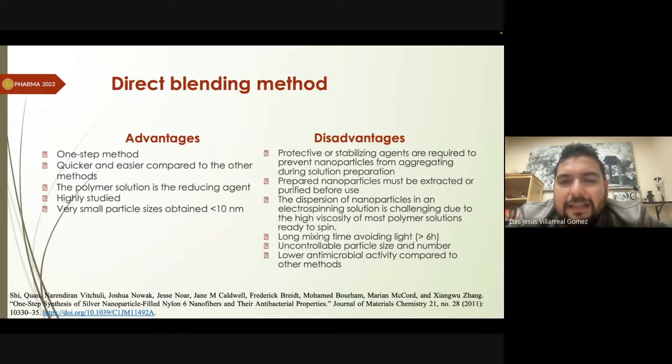Among the disadvantages of this technique is that silver nanoparticles usually aggregate during solution preparation. Sometimes you need to prepare the nanoparticles beforehand, before the electrospinning process. The dispersion of nanoparticles in the electrospinning solution is also challenging due to the high viscosity of most polymer solutions, because to create electrospun nanofibers you have to prepare a high viscosity polymer solution.